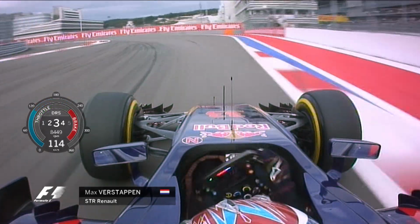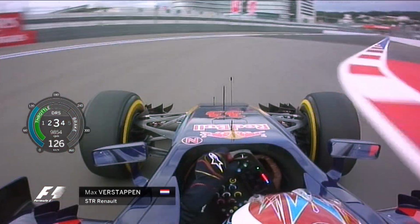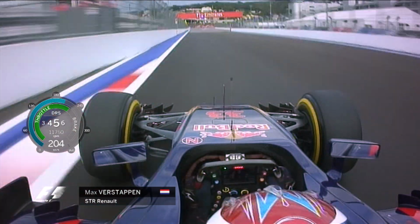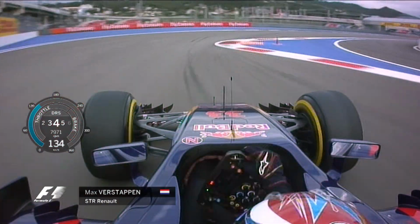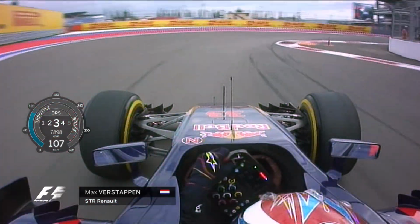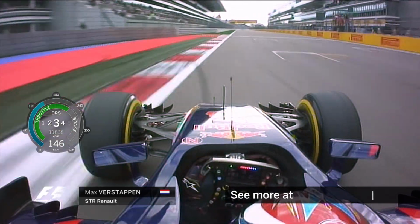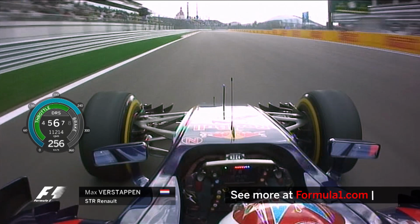Down towards 15 and 16, this is the sort of Monte Carlo section of the racetrack. Nice and tidy in this section. And down to the second last corner, kick of oversteer as he goes through 17. One corner to go on the lap. Nice apex, maximum power and deployment of energy as he runs across the line. And that's a high-speed lap of Sochi.